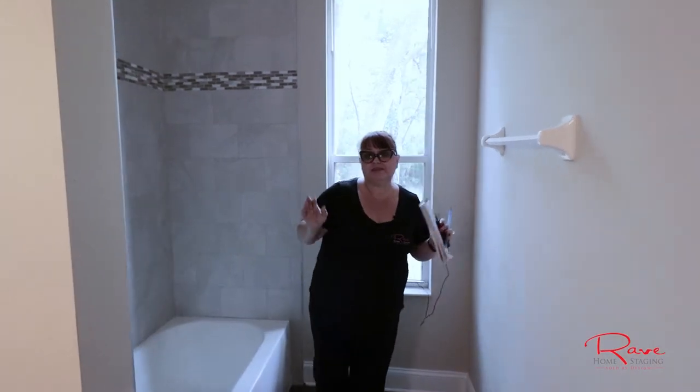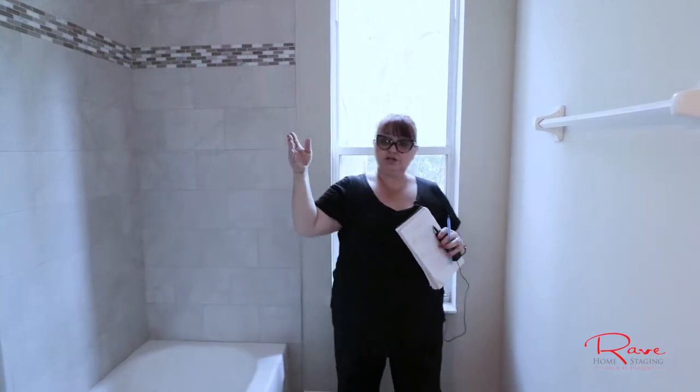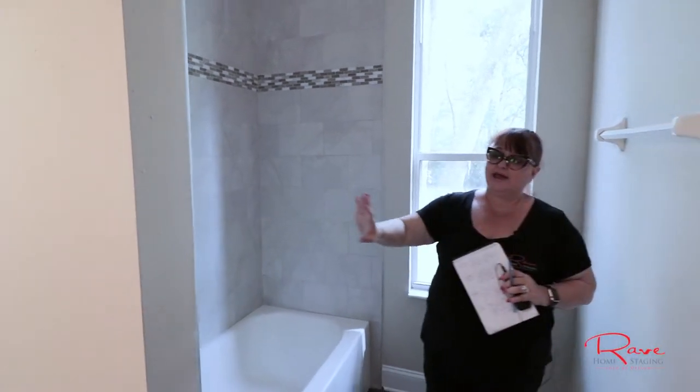So now we're left with the last space in the house, which is this other full bath. Here we're gonna do a nice shower curtain, a shower rod and shower curtain. We're gonna keep it open towards the wall so that people who come in to look in here see a couple of towels and a piece of art over the commode.